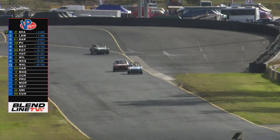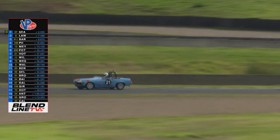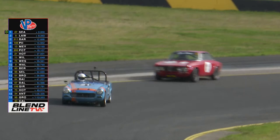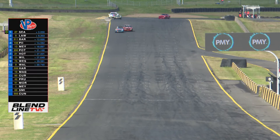So Wayne Seabrook just comes in to complete lap 4. 7.2 seconds ahead of Lawler. Actually, it's more like about 9.3 seconds now. So he is going quicker. He did a 46.1 on that lap, and Terry did a 48.26. So he's about 2 seconds a lap faster each lap round than the second place GT350.